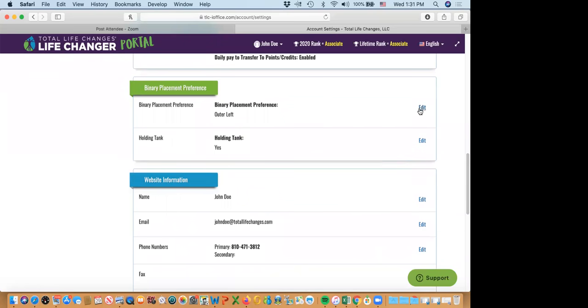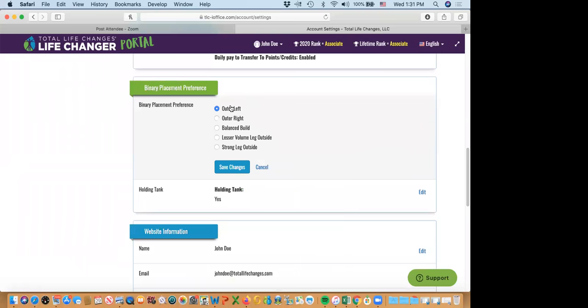Binary placement, this is a really good one. I personally, and this is just Nicole talking here, speak with your upline and your team about how they want you to place. But I tell my new team members, work on your outer left, outer right, or in the very beginning, balance build. Now, once again, this is just Nicole talking here. I like to keep my countries and my teams together.